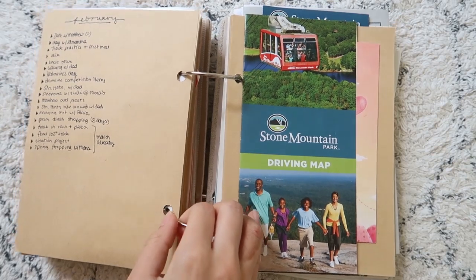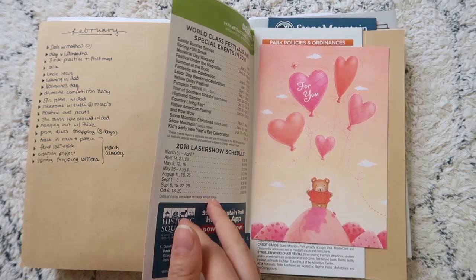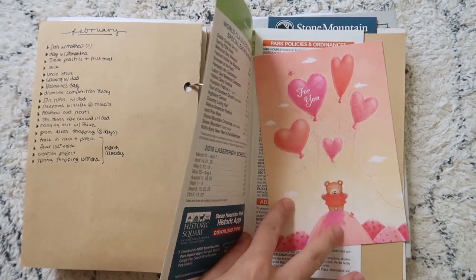So February was almost spring there. We had a lot of track meets. Went hiking a lot again.